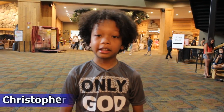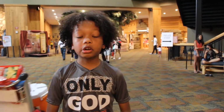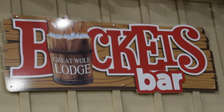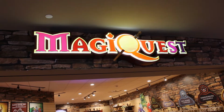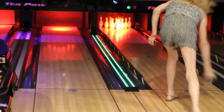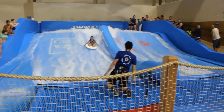Hey guys, welcome back. Right now we're in the lobby of Great Wolf Lodge, and we already checked in, got our wristbands, and now we're gonna check out what this place has to offer. Great Wolf Lodge is an indoor water park and hotel. This place is huge. Inside the lodge, there's food and activities for the whole family. Today, I'm here to check out the water park.